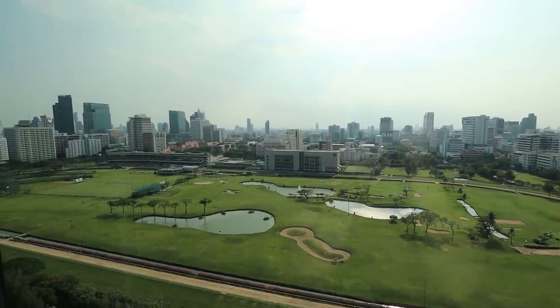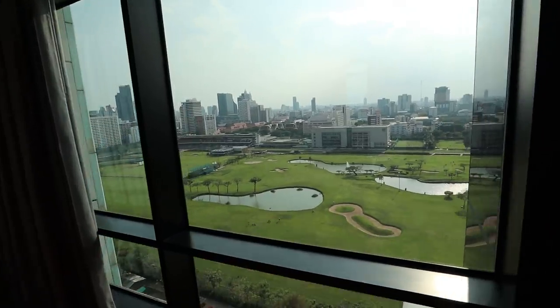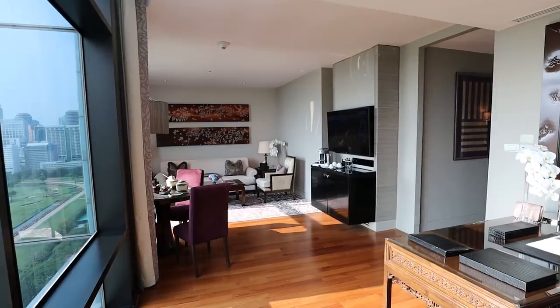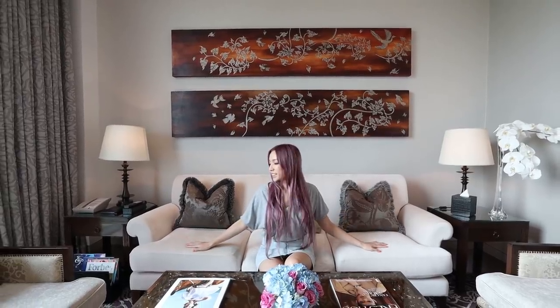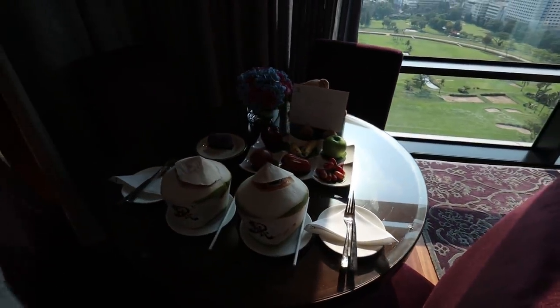This view, this is the first thing I saw. What is that? Is that a golf course? That's a golf course. Oh, here's the living room, babe. Wow. Check it out. TV, couch, lounge. What's all this? Oh my god.